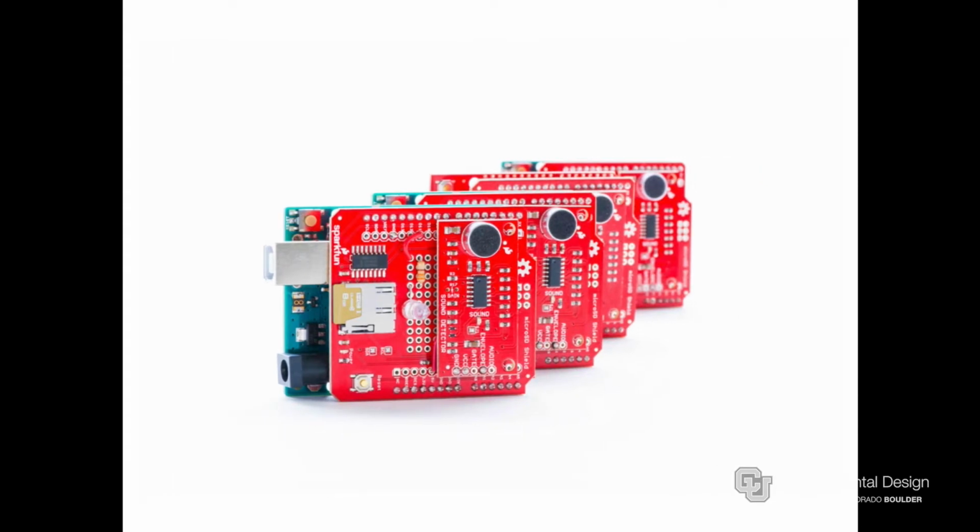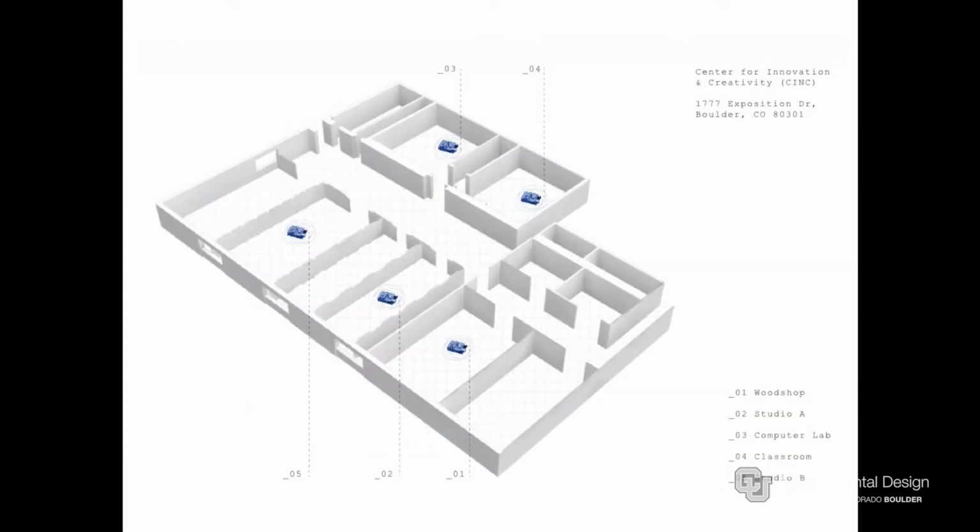And then I created a whole army of these and placed them around the SYNC facility, which is our Program Center for Innovation and Creativity, Creative Labs. I located them throughout the space, varying from the computer lab and the classroom to the studio spaces and even the wood shop, and began collecting data.